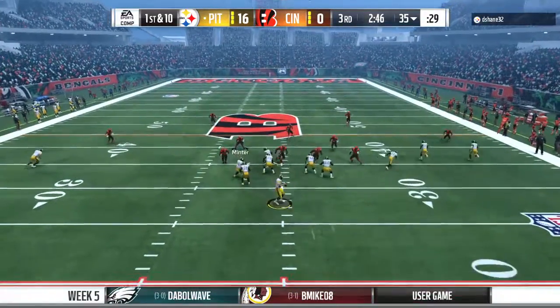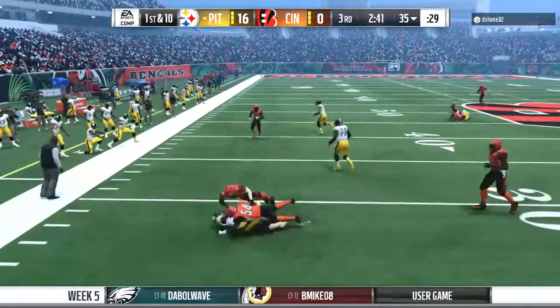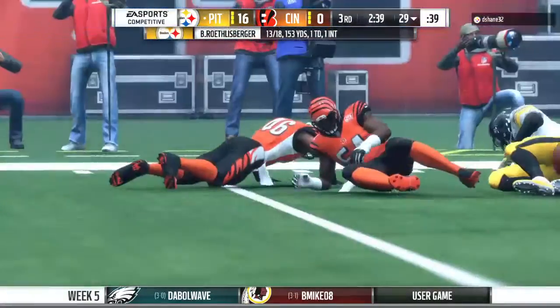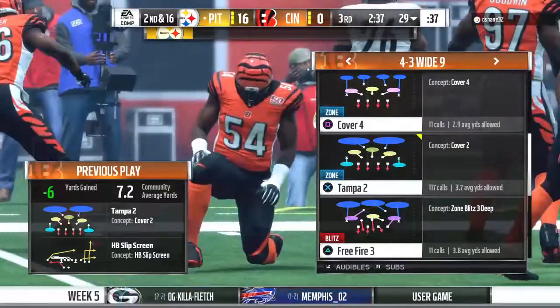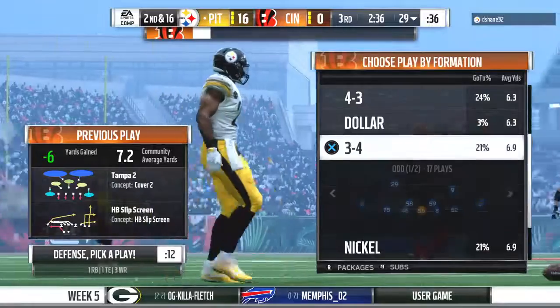But what else does he do? Protects himself by sliding and avoiding the big hit. Double plus, big-time play. And he went nowhere. He'll lose yardage back to the 29. That's going to go as a loss of 6, and it'll set him back for second down.